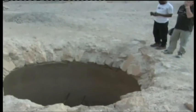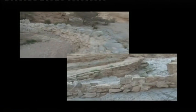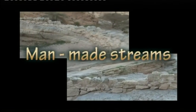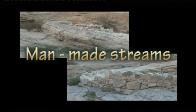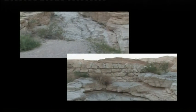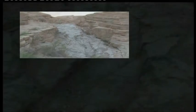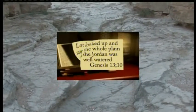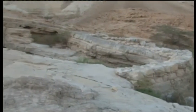The party were drawn once more to the dams and weirs of the old city, with an intact well constructed of the same materials as the fortress walls. It amazed everyone that they were able to look at and touch this very large piece of history after nearly 4 millennia. Genesis 13, verse 10. Lot looked up and saw that the whole plain of Jordan was well watered.